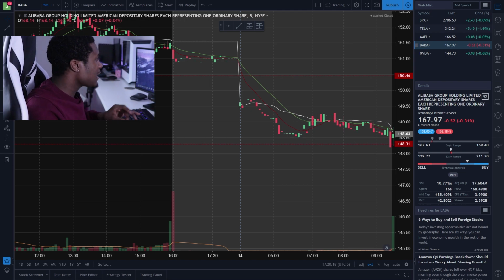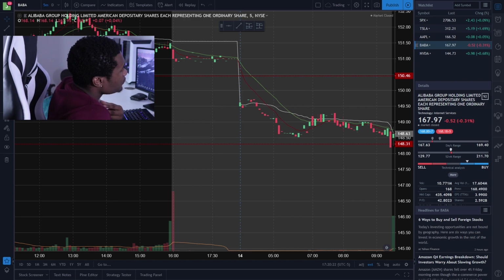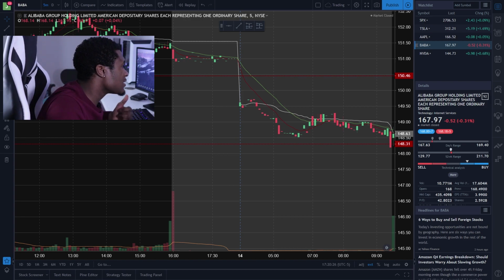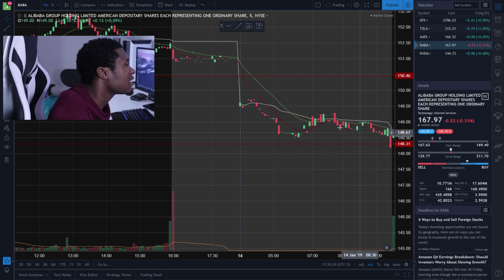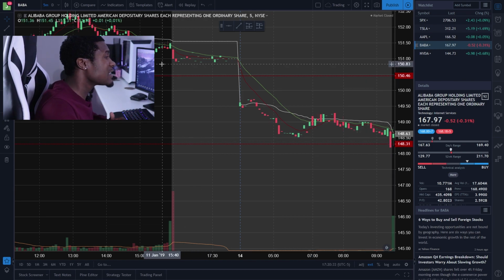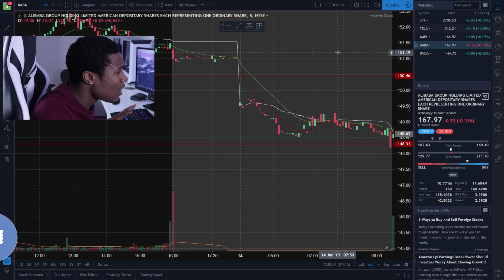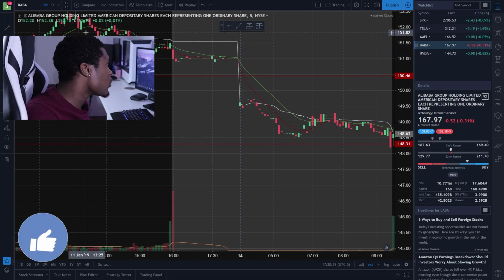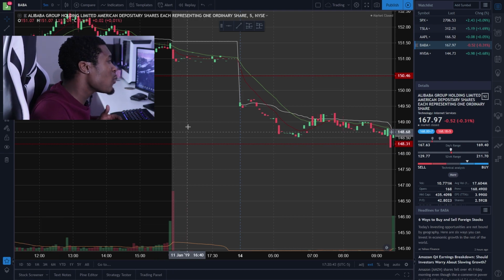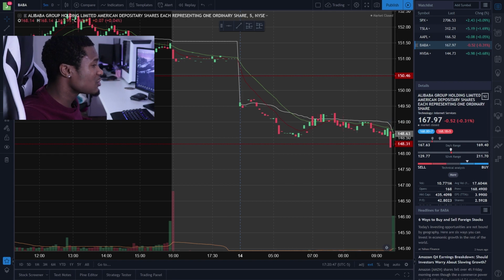Alright, so we got Alibaba here. I'm going to break down what I look for when I'm looking to trade my strategies. So right now, as you can tell, this stock opened significantly lower than the previous day's close, so it has sort of weakness to it already. Also, when I looked at the daily chart, I was able to find a few pivot points, so either support or resistance from the daily chart.